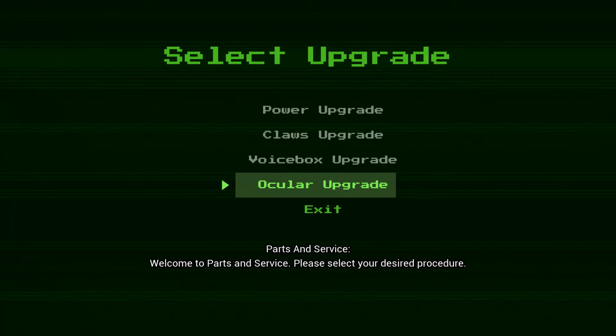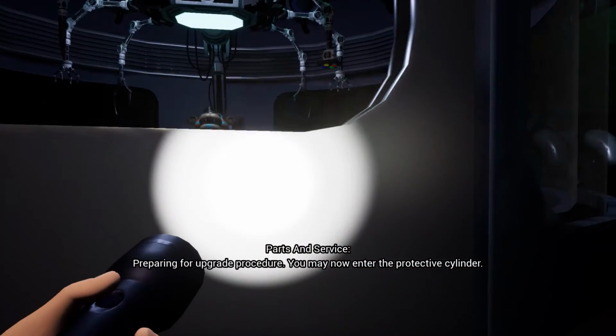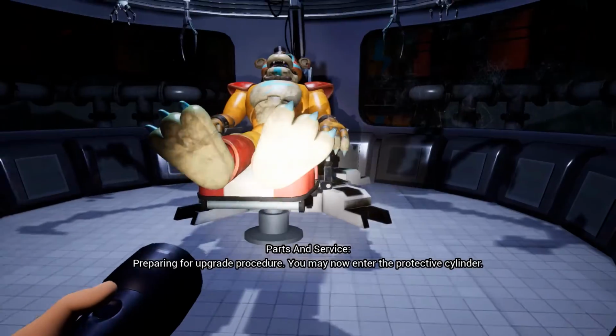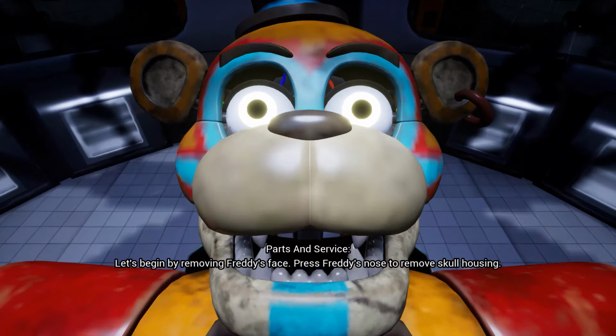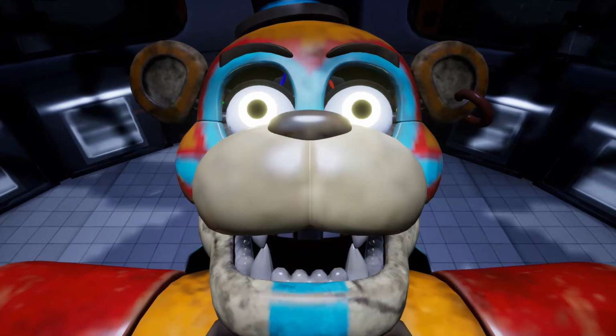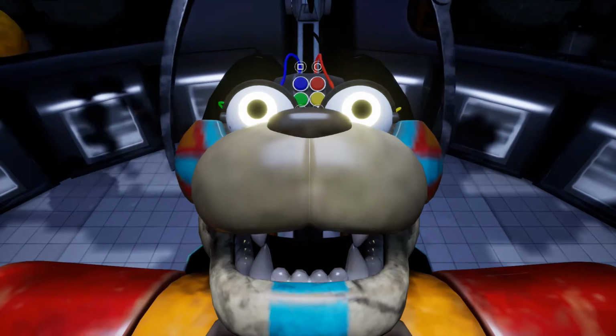And service. Please select your desired procedure. Preparing for upgrade procedure. You may now enter the protective cylinder. Let's begin by removing Freddy's face. Press Freddy's nose to remove skull housing. Carefully detach the ocular connectors.